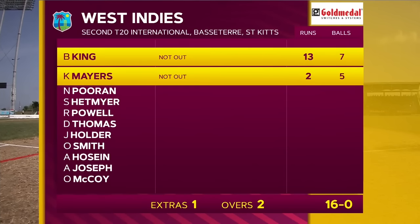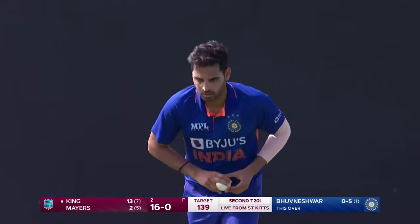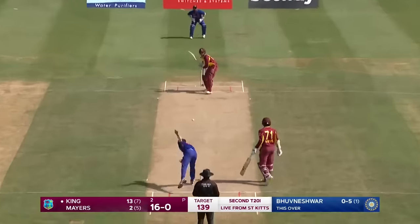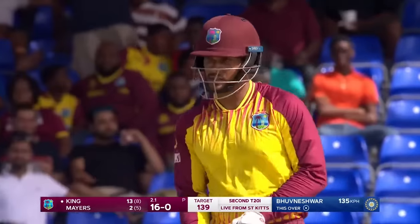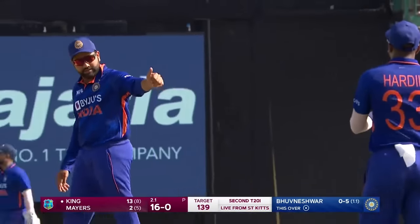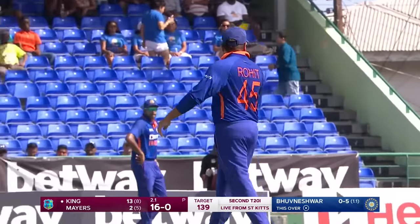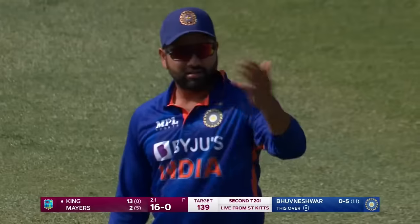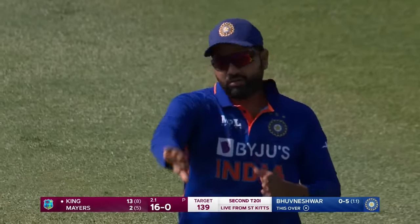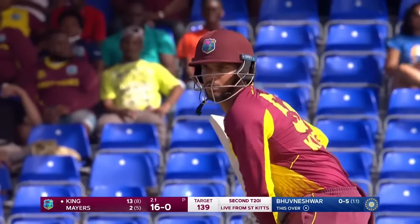Batting to come for the West Indies. Oh, it was interesting to hear Rohit Sharma, the captain, and Bhuvneshwar Kumar have a little chat, which was picked up by the stump mic, about what the field should be if he's trying to bowl slower deliveries and what the field should be if he's just going to bowl a normal delivery. Clear lines of communication between the bowler and the captain. And that's important. Everyone's on the same page. So many experienced players in leadership positions out in the field for India.